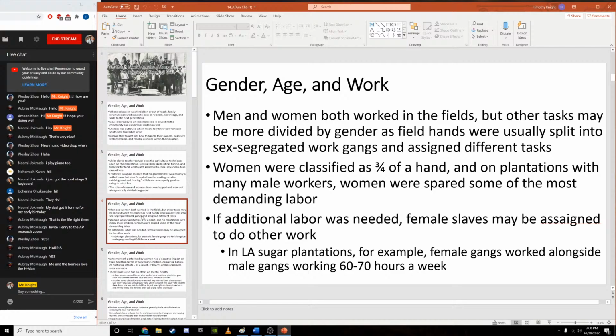If additional labor was needed, female slaves could, though, be assigned to do other work, which would have included, at that point, some of the more grueling type of work. And this is particularly common in Louisiana. In Louisiana, sugar plantations had a tendency to employ female slaves in all of the same kind of grueling work that men were doing in the sugar plantations, working as many as 60 to 70 hours a week, which is just a tremendously long and difficult work week.